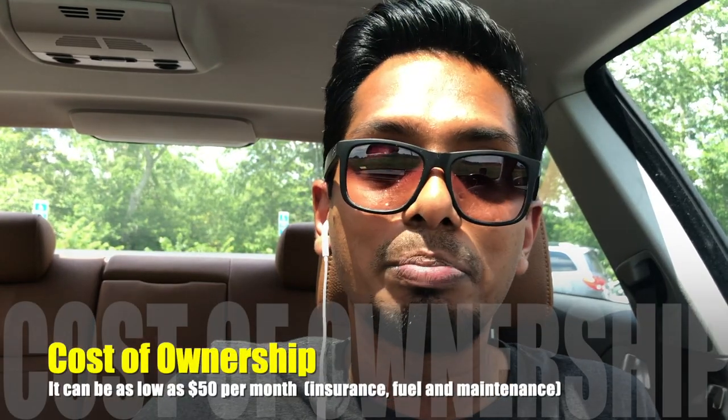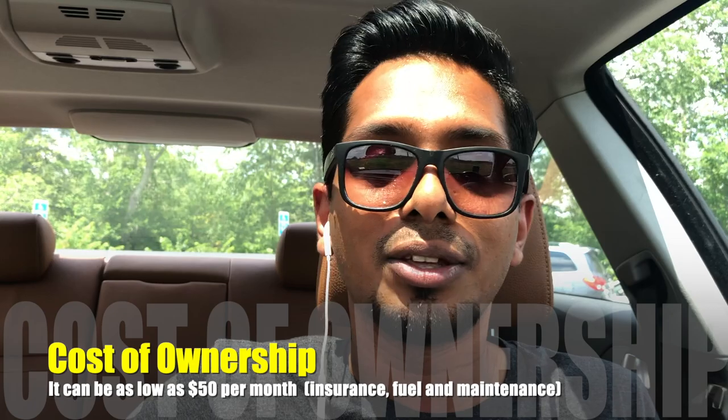Insurance is pretty cheap because insurance for cars in the US, just like other places, depends on the value of the car as well. I literally spent about $40 a month in car insurance, and that's it. Fuel prices are so cheap. It's about $2.50 to $3 for a gallon of fuel in Boston, and that's way affordable even compared to India. The fuel prices are lower, the insurance costs are lower, and the cost of a car is much lower.